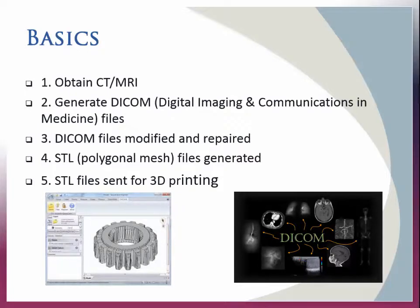So how do we do 3D printing? What are the basics? Initially, we obtain CT or MRI images from an actual patient.